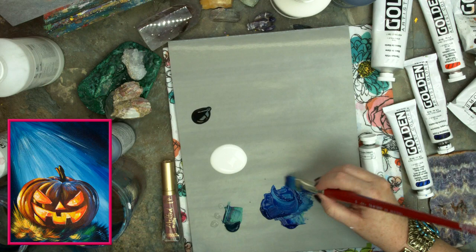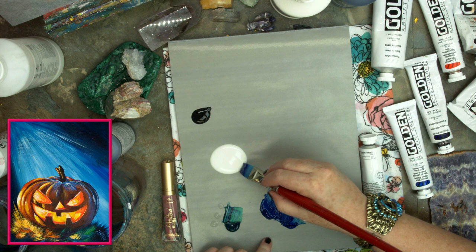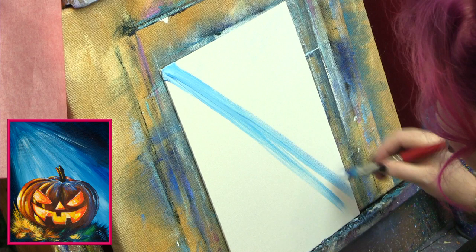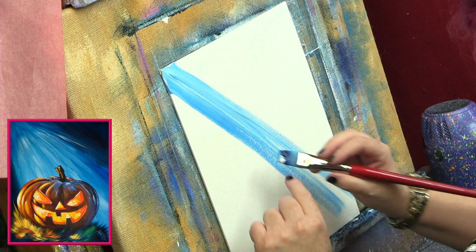So this color is thoroughly mixed, and I'm going to pull out some white. And I'm going to start from the corner and start thinking about this light that's coming down on my canvas. See how I'm dragging very flat? And because the white on my brush is not thoroughly mixed, it's streaking on the canvas.